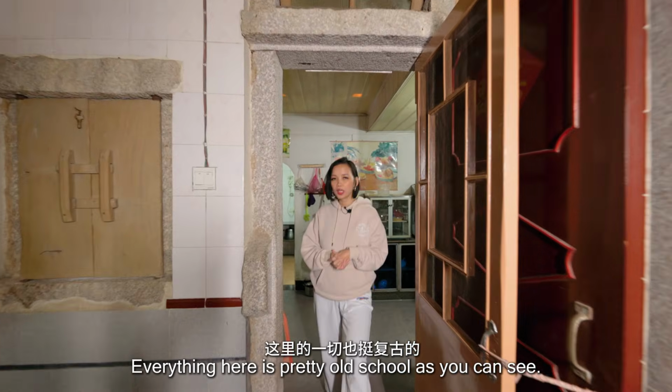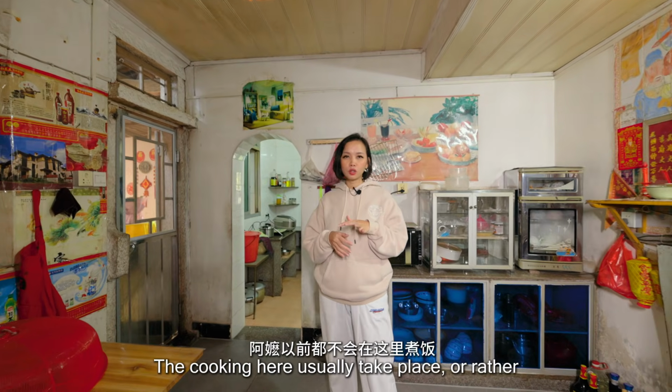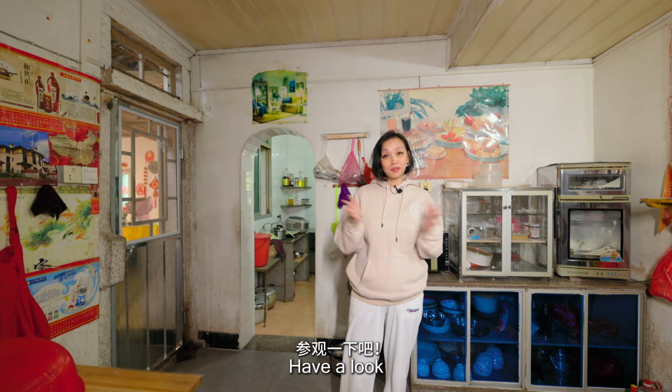Everything here is pretty old school, as you can see. The cooking here usually takes place, or rather used to take place, outside instead of inside. So have a look.